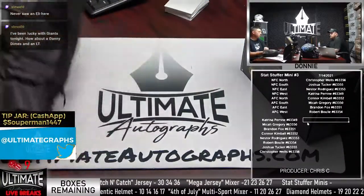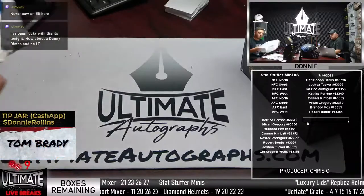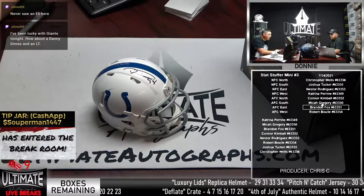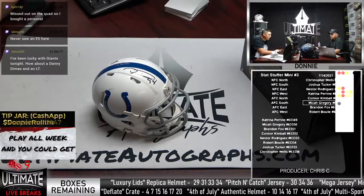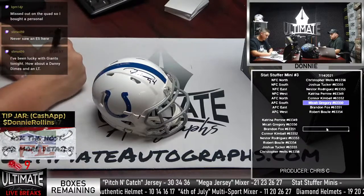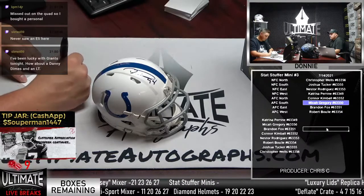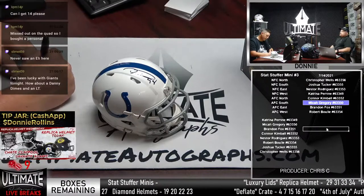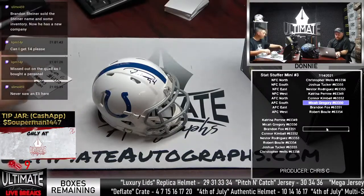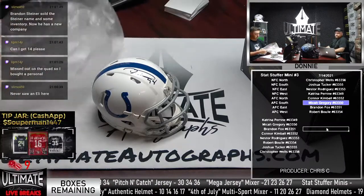It's a good start to the quad. Kevin Malloy with a personal. We got a Colts defensive lineman, absolute stud. Robert Mathis. Robert Mathis going to the AFC South for box 1 in Micah Gregory. Kevin Malloy says, missed out on the quad, so I bought a personal. Well, you can't lose that way. Mikey Gregory, nice pull there. You pick your box. True. That's Mathis. Can you put him down for number 14, please? 14. Sure.